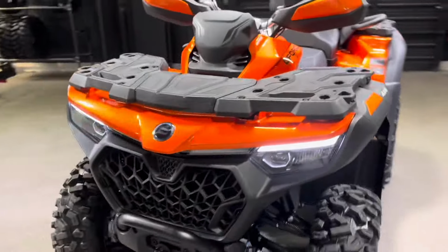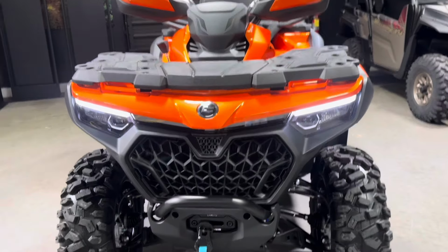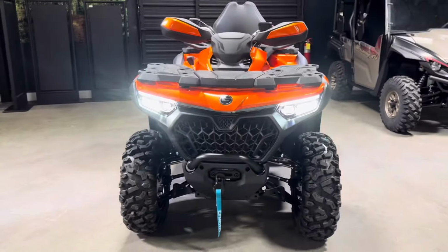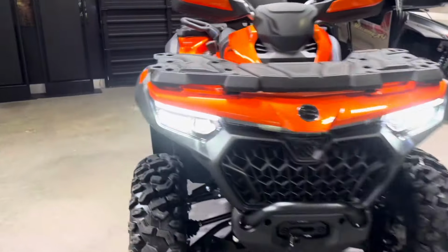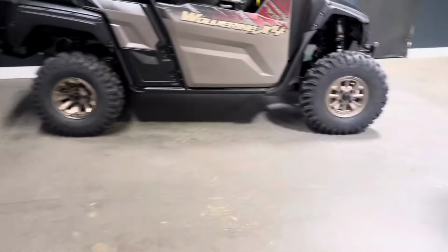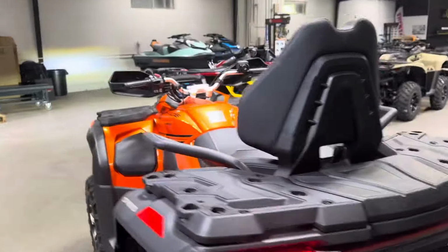Ooh, I didn't show you the lights. I just happened to see these. It's got the little LED driving light. Let me kick the lights on so you can see. Check it out. LED lights on the front, the driving light. And let's show you the back. The back's one of my favorite parts. Woo. Really, really love that.